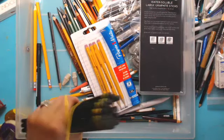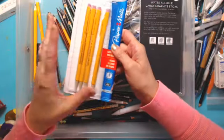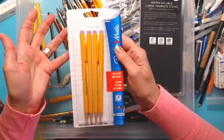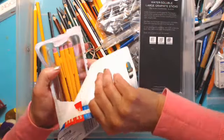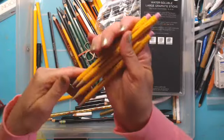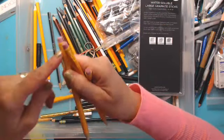Now, the problem with using these sketch pencils, I found on stream, you can't see it. It's a Papermate. It's like a number 2, but they're fine point. They're twistables. This is what they look like. And I love these for sketching and drawing. Not the eraser.